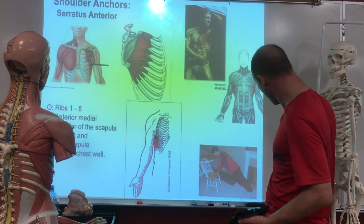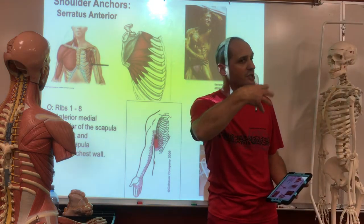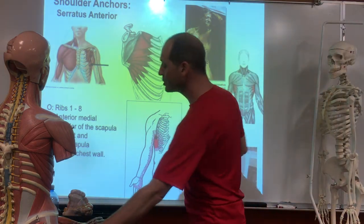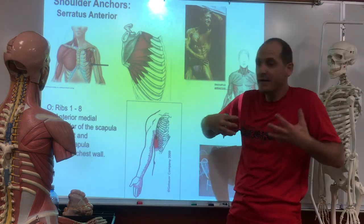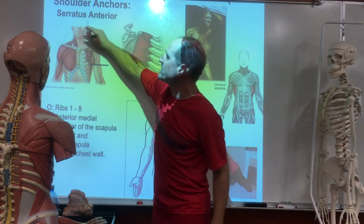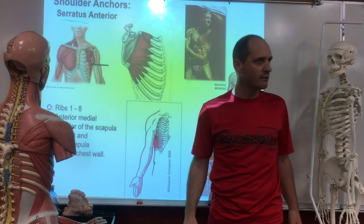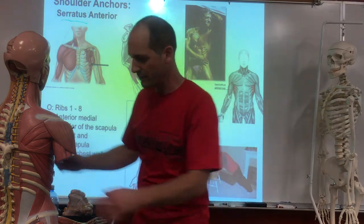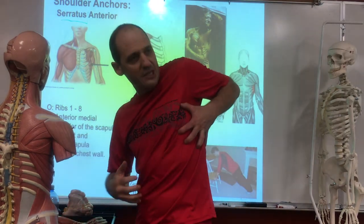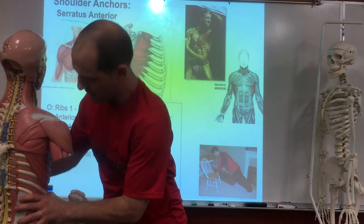Then we're going to go more to the front of the shoulder, to anchor the shoulder blade in from that way into the chest. And we have one muscle that's called the serratus anterior. If you watch boxing, you watch boxing? Ha! Give you away. You see the guys, they have these finger-like muscles right in here on the side.